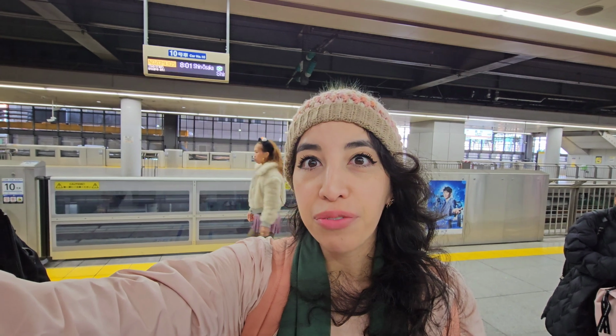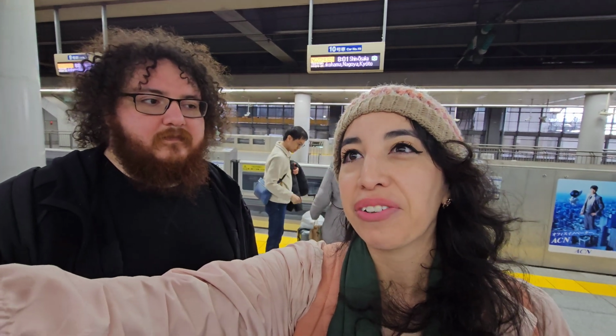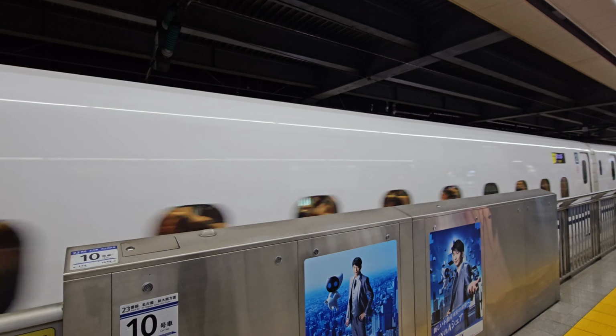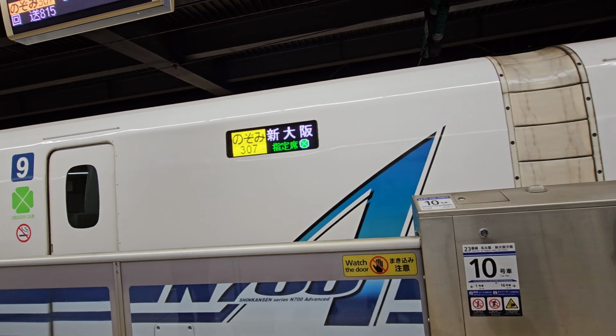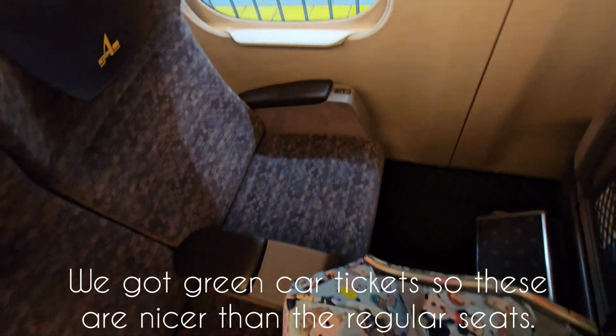We're finally here to wait for it. Then we'll be closer to Kyoto. A little stressful, yeah, a little stressful, but we're going. We're heading over there. This is our train. These are our seats, 15A and B. Fancy. We're gonna stick this thing on top.